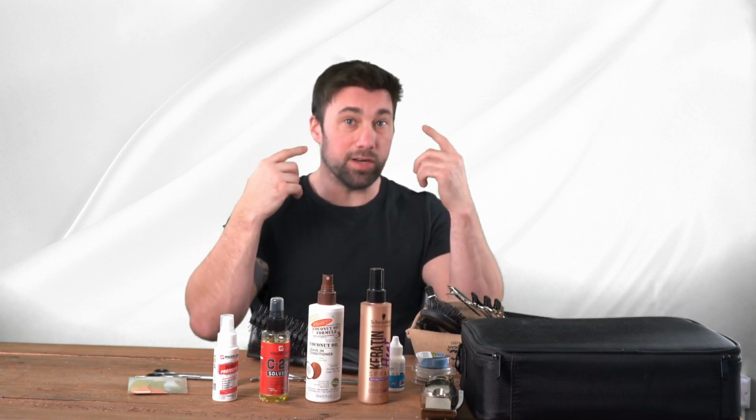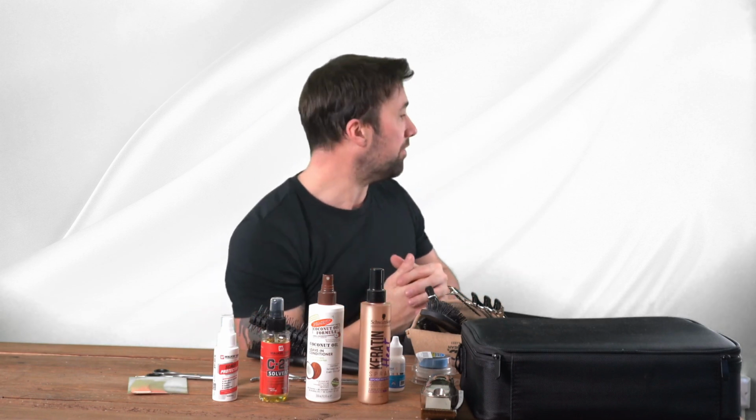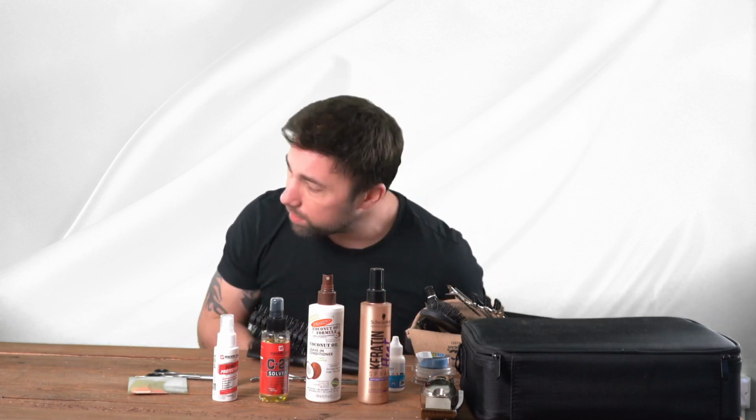So this hair system is an old one. I've gone back to it to show you. And this is also slightly discoloured. So if we have a look here, I don't know if you can see much of it. This is a system that is on its way out, but it has done me pretty good.